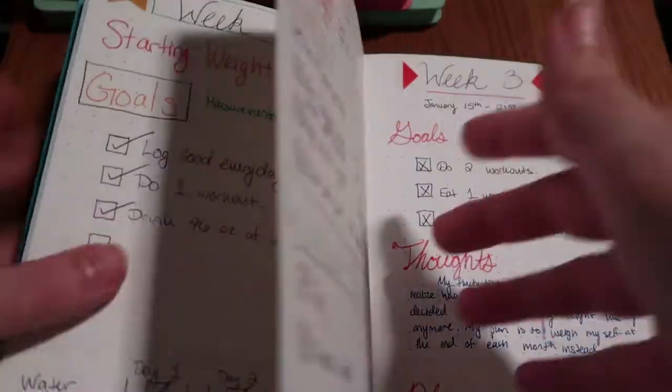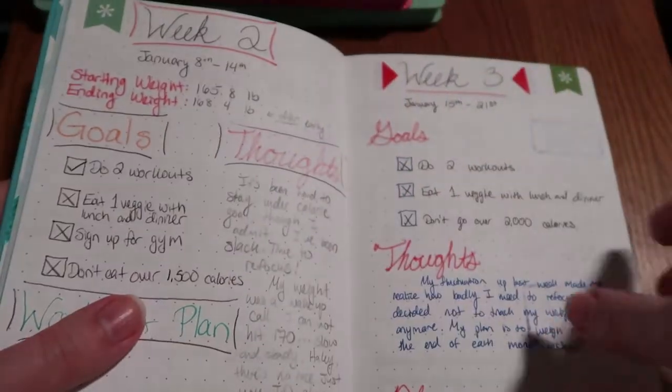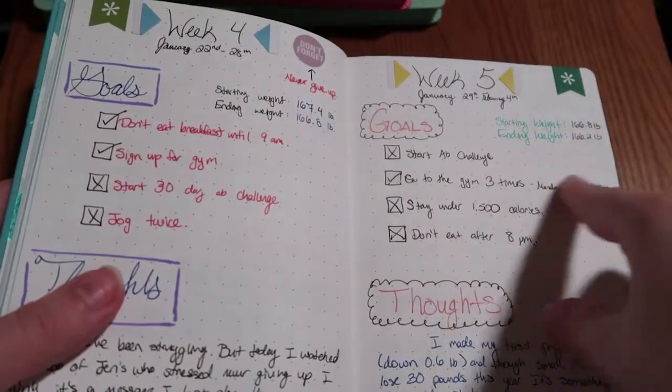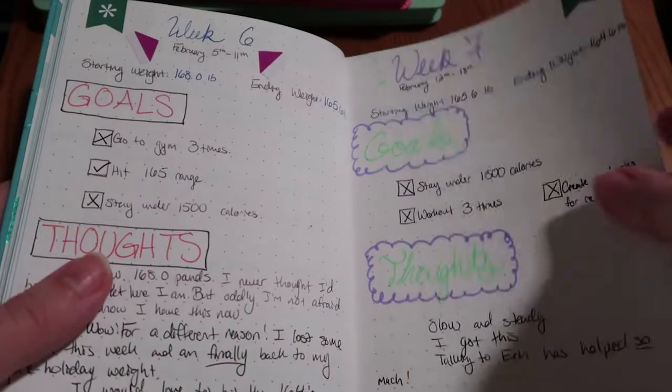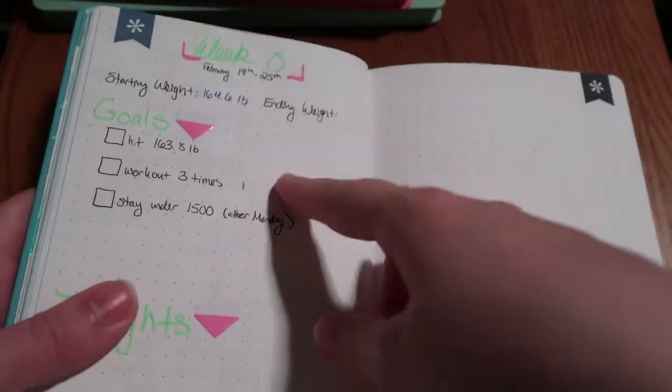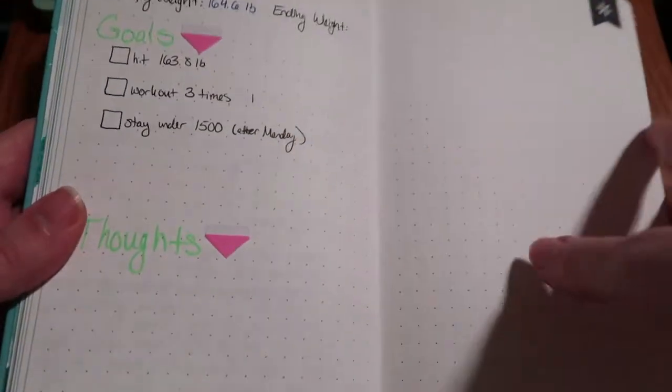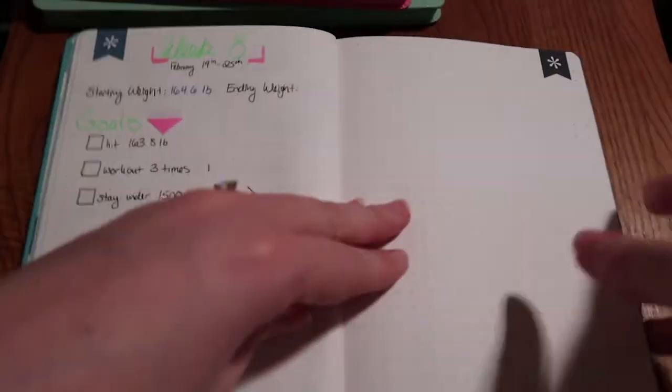Didn't lose weight this week. And I'm just gonna plan on doing that every single week. I don't mark that week's out until I hit that week. So like right now I'm on week 8 and I lost 2 pounds, so that's pretty exciting. And this is where I will put thoughts. So this is just also a fun way every Monday for me to sort of regroup and refocus.